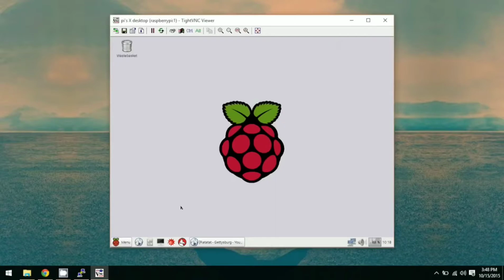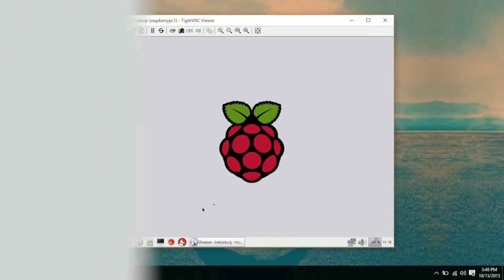Now if you don't understand what it is, simply take it as a TeamViewer. We install a software on Raspberry Pi which is sending us the screen in real time.